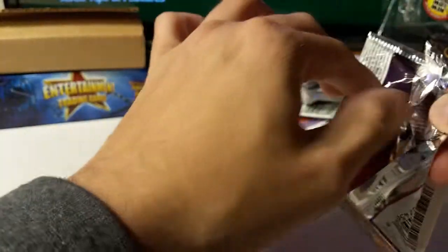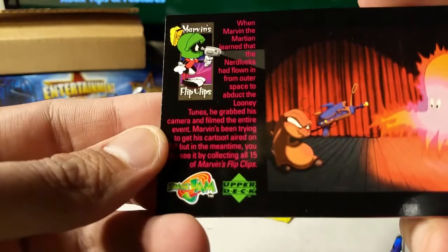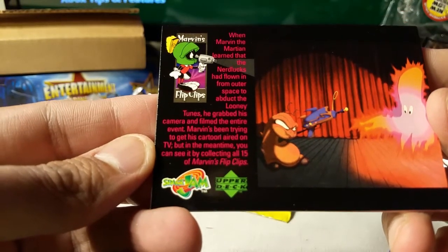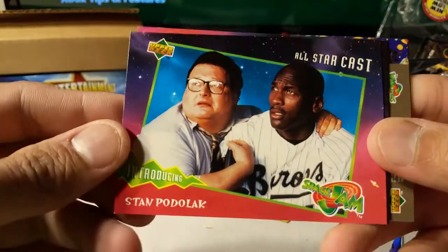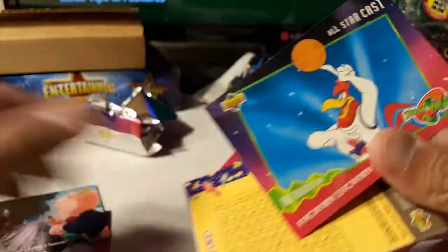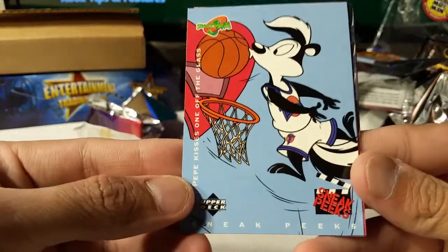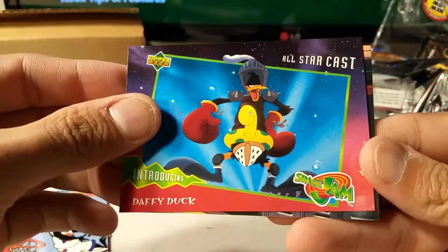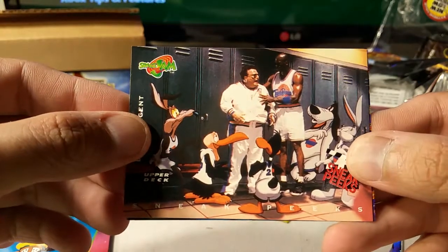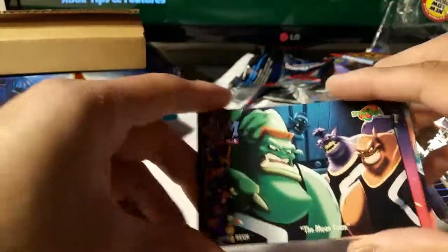I'll try Space Jam. Then I'll do The Simpsons last. Marvin the Martian. All-star cast. I didn't know he was in that. These are just games. Oh, here you go. Bet you people think I'm crazy if I told you I've never seen Space Jam. Quite interesting. Some of these I'll have to go back and take a second look.